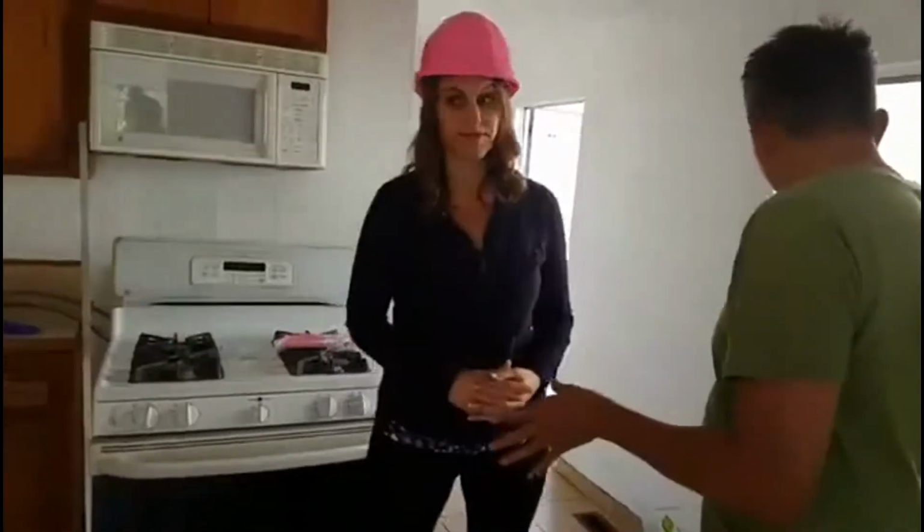This is the kitchen area, and the cabinets are actually in really good shape for the most part, so we didn't want to touch them. I didn't even want to redo the counter. They left us the fridge. Nice. And it came with the stove. And what had happened was that they had jerry-rigged this. This didn't used to be here. The microwave did not used to be there.